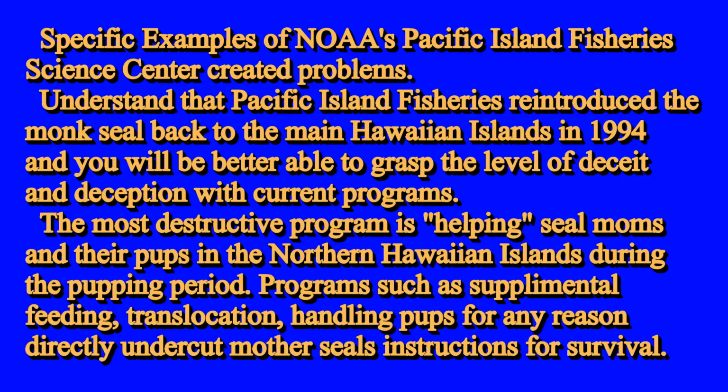Understand that Pacific Island Fisheries reintroduced the monk seal back to the main Hawaiian Islands in 1994, and you will be better able to grasp the level of deceit and deception with current programs. The most destructive program is helping seal moms and their pups in the northern Hawaiian Islands during the pupping period. Programs such as supplemental feeding, translocation, handling pups for any reason directly undercut mother seals' instructions for survival.